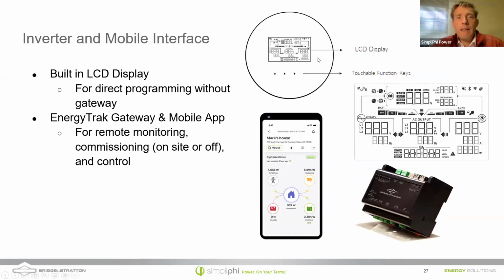The inverter, again, has a mobile interface, but it also has that LCD display. You can see the legs of the AC input. You can see the AC output. You can see the battery voltage on this. You can cycle through. If there are any faults, you can see them. You can see the amperage and the wattage coming out of the inverter. You can check the battery percentages, how much load is being applied to the batteries, etc. Right, so there's a lot that's on that display. It also tells you information about the communication of the inverter.